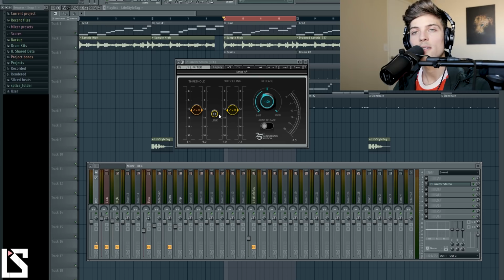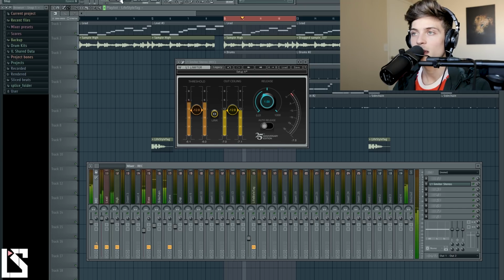So with these two together, it's allowing us not to hear it louder, but at the same volume, and choose what sounds good. So to me, that sounds good before and after. I would actually go a little bit less.